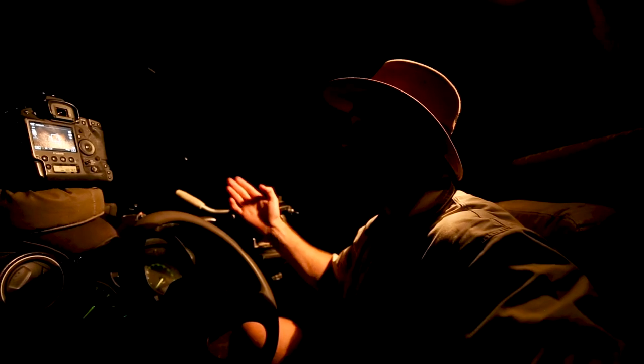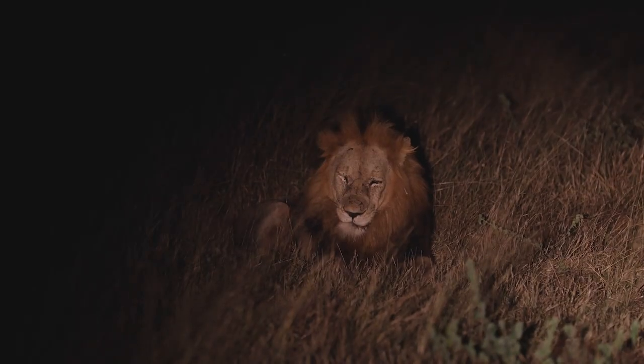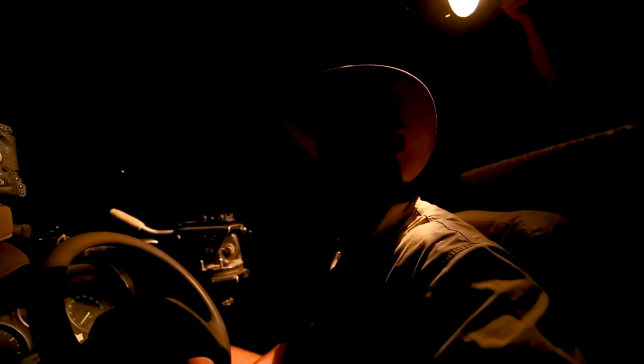So the fourth brother has come across. He's just bumped heads and lay down with one of the males right here. We left those two back behind us there. How incredible. It's the first time I've seen all four of these males together in at least 4 months. And so just having the afternoon we've had, you couldn't ask for any better than that.